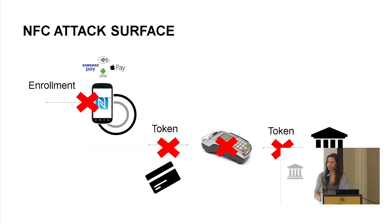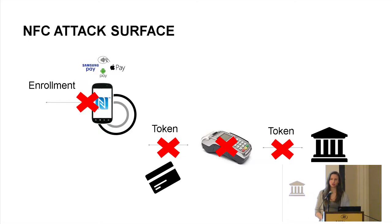So what does the NFC attack surface look like? Well, it turns out you can pretty much interact with all aspects of the transaction. So you can start to identify weaknesses in the point of enrollment. You can harvest the token between the card or the mobile wallet and the terminal. You could exploit vulnerabilities in the terminal or logic in the terminal, or you could intercept or interact with the merchant network directly.